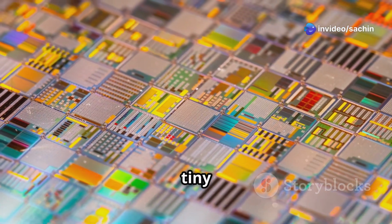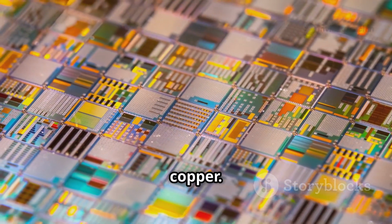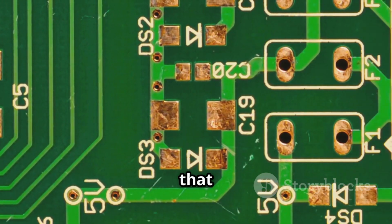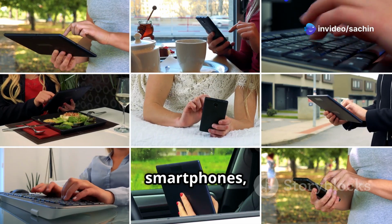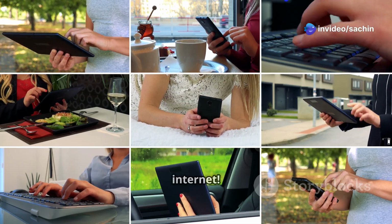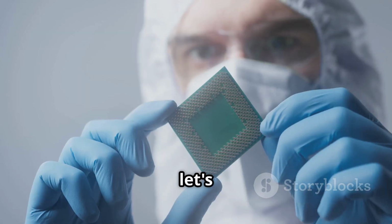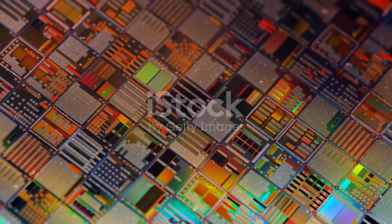They're these tiny materials that can conduct electricity, but not as well as metals like copper. That might not sound very exciting, but trust me, it's this in-between nature that makes them so special. Without semiconductors, we wouldn't have smartphones, computers, video games, or even the internet. They're the unsung heroes powering our digital world. So let's dive in and explore the amazing world of semiconductors.